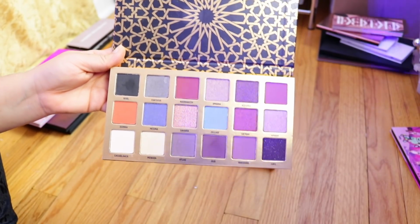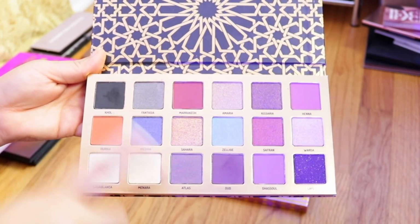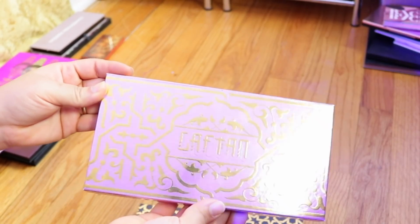They're absolutely stunning, and again, I have used their palette many times. This is actually a brand new palette just because they reformulated their products, so I'm super excited to be trying this one. The next palette that I launched, you guys, is the Caftan palette.